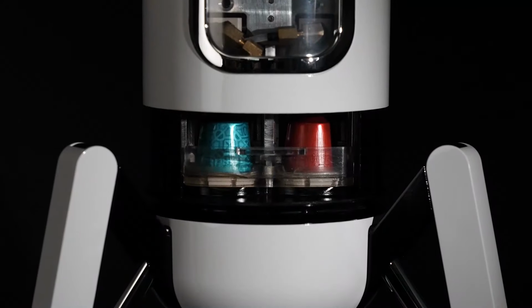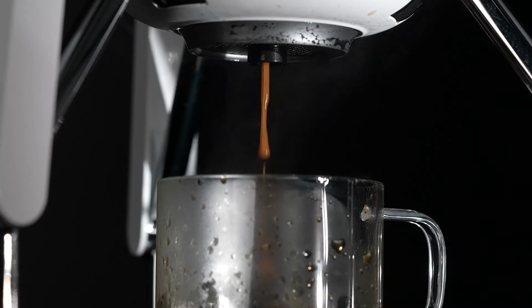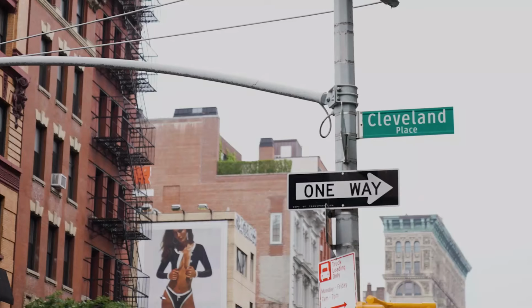I'm able to blend two different capsules with two different profiles. When it comes to the Duobo, I'm very excited because it takes the process of making home coffee fun. It uses a two-layered shot blending technique, so you don't have to be a coffee professional like myself to know how to make coffee like one.